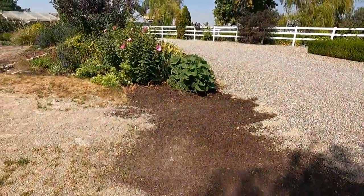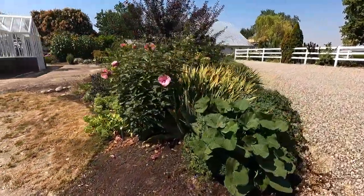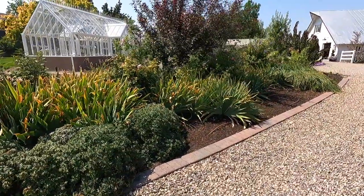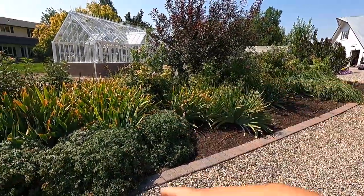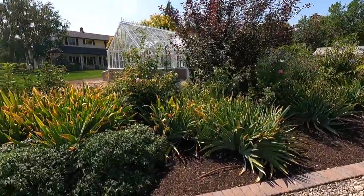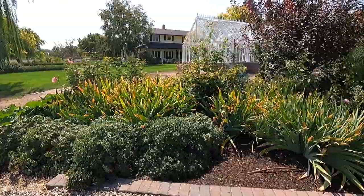This flower bed will need more work. So the front side of it doesn't look too bad. Not too bad. There's no weeds. I mean, there's some roses we'll go in and deadhead. The irises, even though they have burnt tips, I usually just leave them for the structure until the end of the season, and that's when we cut them back.